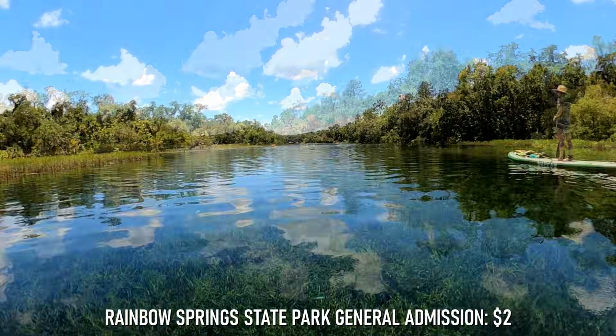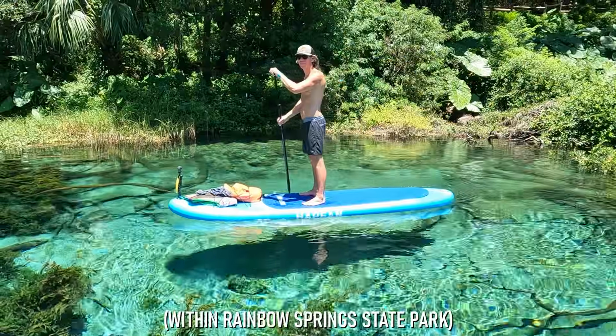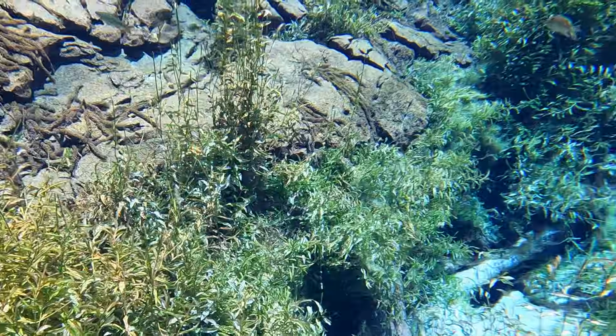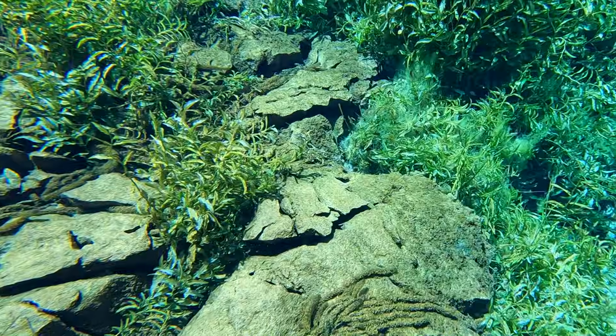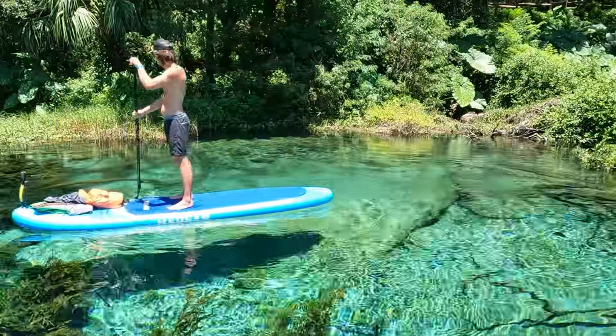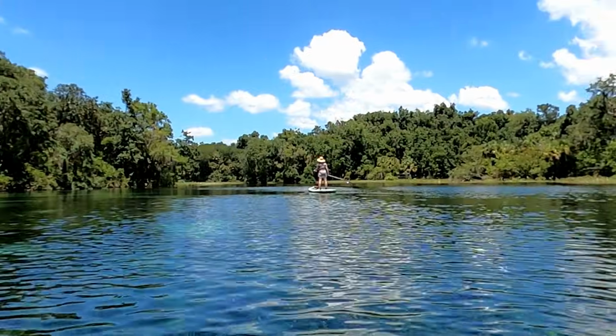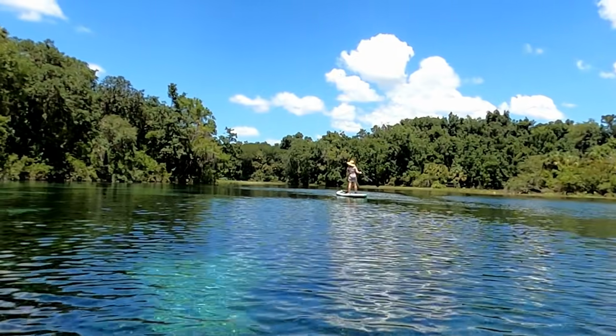While we found the entire river to be quite clear, the waters near the head springs were by far the clearest, as we could see every detail of the river floor lying many feet below. But with the temperature rising and almost no clouds in sight, we could only enjoy it for a few minutes before heading back downstream.